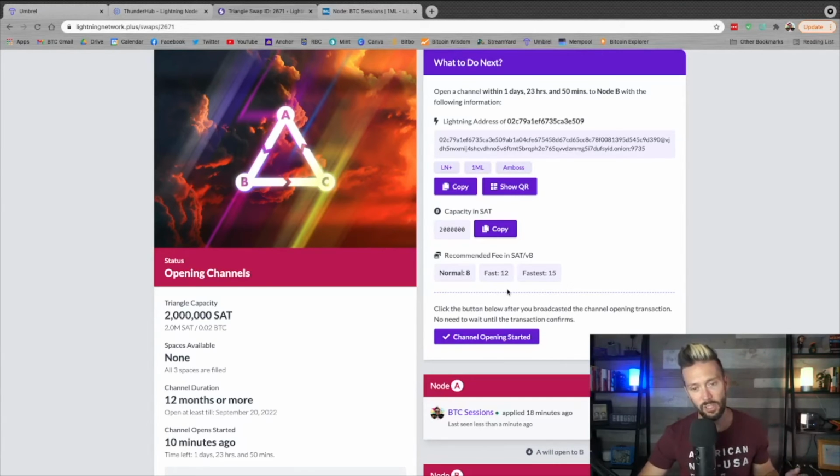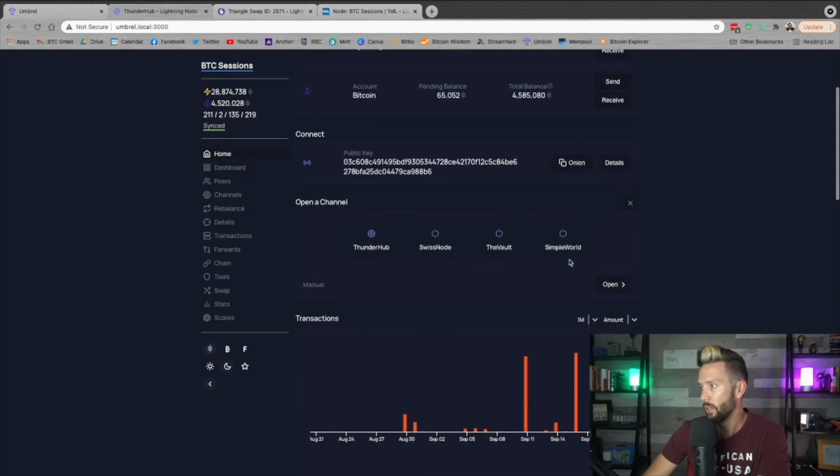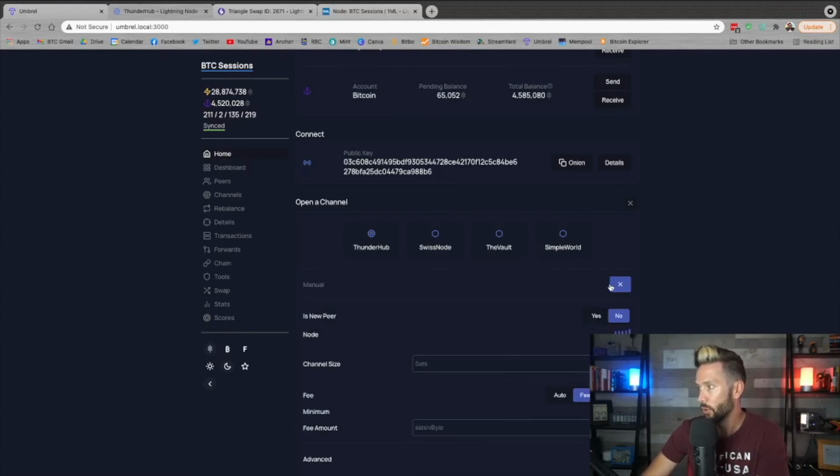So I'm going to use this information now to head over to ThunderHub and open said channel. So first thing I need to do is I'm going to hit the copy button right there, and I'm going to head over to ThunderHub. And we're going from our home right here. And what we're going to do is quick actions. It says open. We're going to click that, and this will bring up a menu, and we're going to do manual, and you will have seen this in my other lightning tutorial if you've done that already. We're going to hit open.